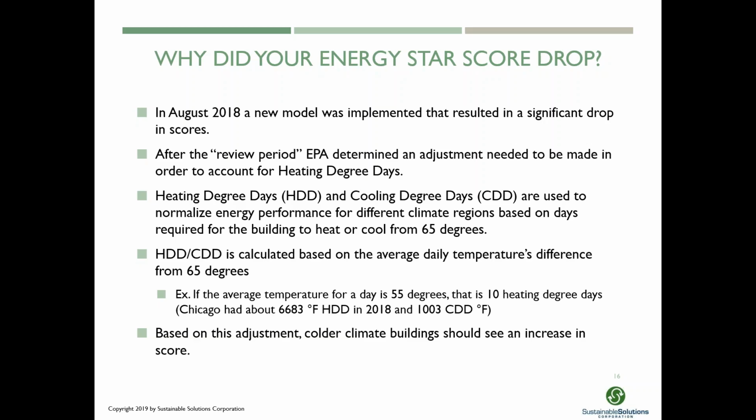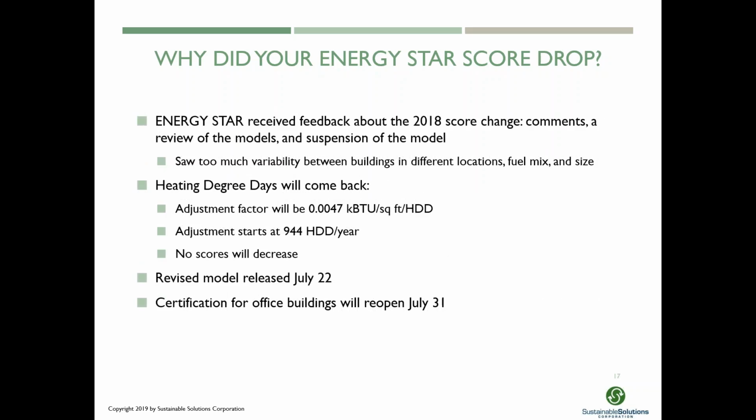For an example, a building in Chicago is going to need more heat than cooling, which is evidenced by this slide right here. So if the Portfolio Manager in warmer climates didn't give any credit for heating degree days, that would definitely have an adverse impact on the overall score of the building. So that is something that happened.